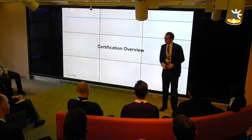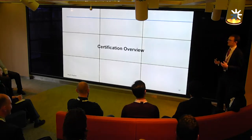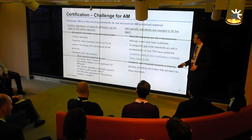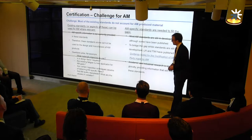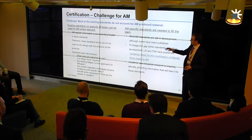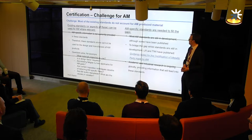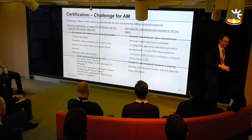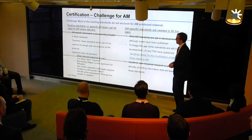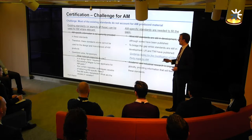So if this is growing and it's so fabulous and there are so many benefits, how do we actually build confidence in the process? Well, there are a lot of challenges. I know this is very wordy. I should start at the beginning. Most existing standards don't actually account for AM. So we can use existing standards or aspects of these to help us where relevant, but they can't be used in isolation.